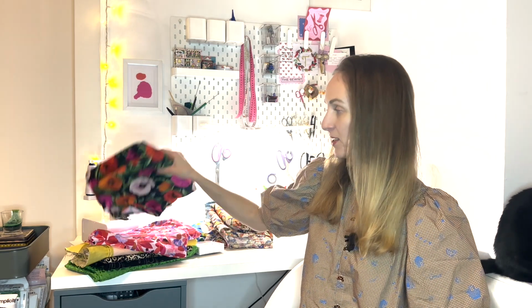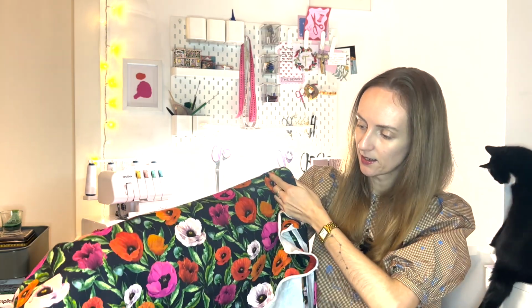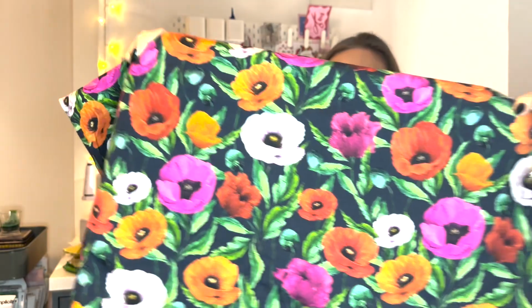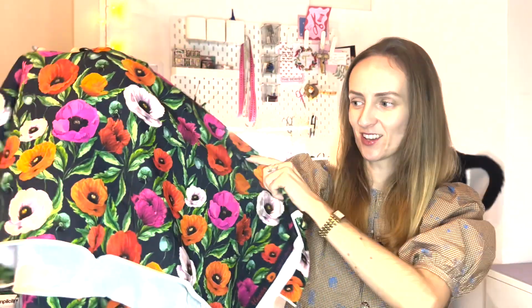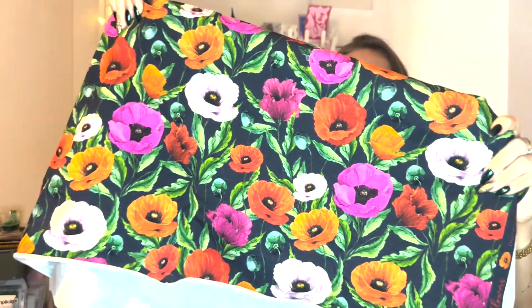Then the next fabric is one of the ones that I got at Edinburgh Fabrics, and it is a French terry, probably a cotton French terry, and it is by Poppy Fabrics. It is this floral print, and it is also poppies. And it is just one of the color combinations that I really love. The pink with the orange. I mean, it is also a navy background. And then the greens of the leaves. And yeah, I just really, really do like it.